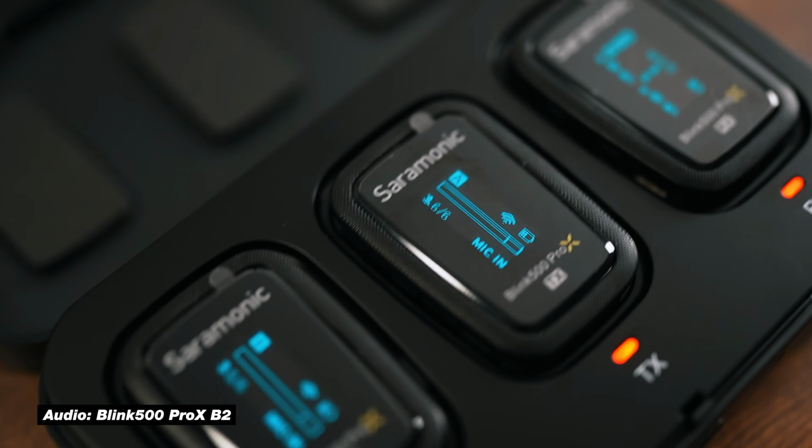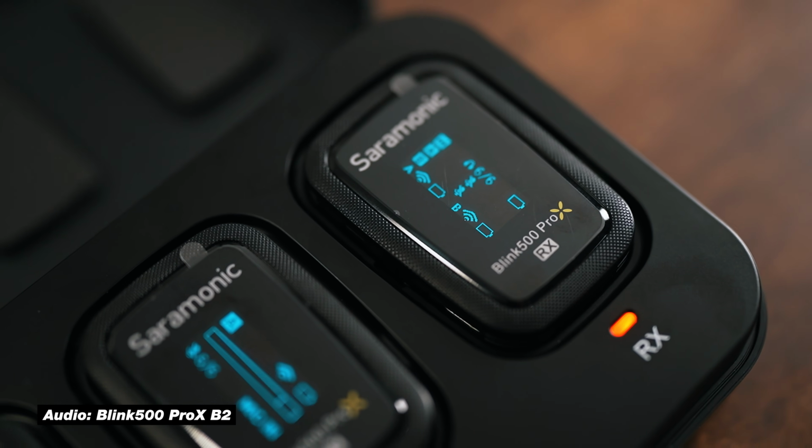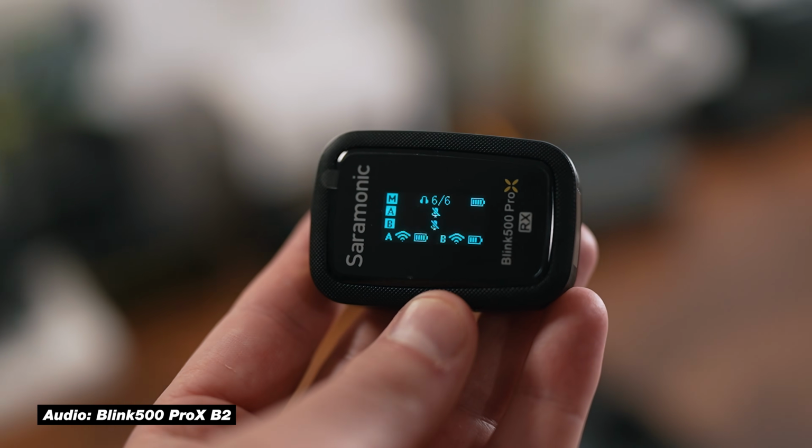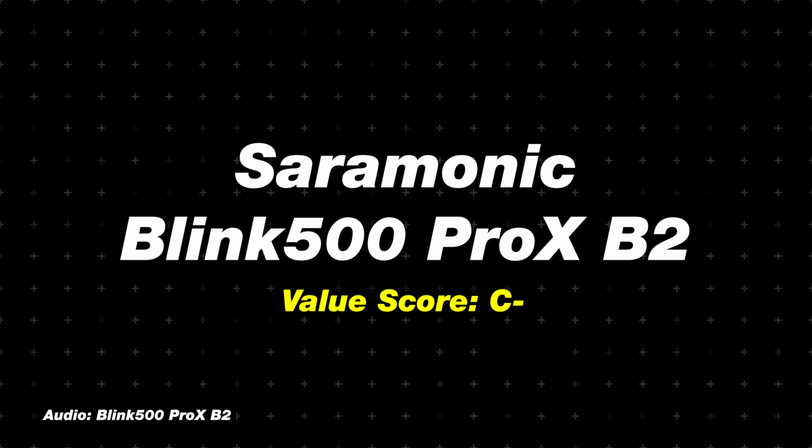Overall, the sound quality, I think it's okay. You do get some decent sound if you really are able to lower the gain and get the mic really close to your voice. But I would say this is on the lower end of sound quality. For our overall rating, I'm going to have to give this a C-, unfortunately. I really wanted to like the Saramonic system, but I think the really large charging case paired with the not so great sound quality is what gives it a lower score for me.